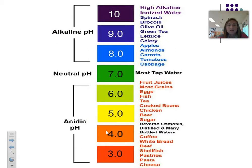And finally, here we have a pH scale example for you. It only shows the middle ranges from 3 to 10. Anything that is alkaline is more basic, so that's just a fancy word for being a base. A neutral pH, again, I said is about a 7. Most tap water is of that nature. And then acidic pHs, again, are going to be less than a 7. There are examples over here of each for you to browse through.